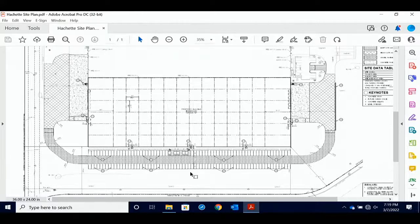The requested variance for relief from the parking area curbing will not have any effect on the value of adjacent properties in the area. Curb has been provided towards the front. I don't have it on this image, but towards the front of the property in the visitor and employee parking area where it's visible from the road, they do have curbing. But in the remainder of the property where the trucks drive, the curbing does not exist. So the elimination of the curb for the truck areas is consistent with other uses in the park.